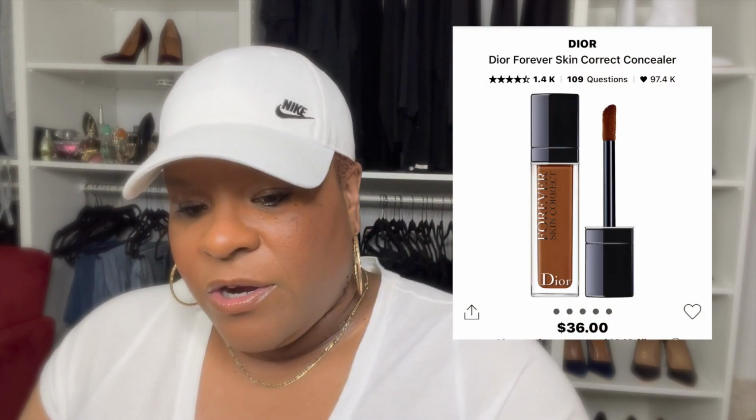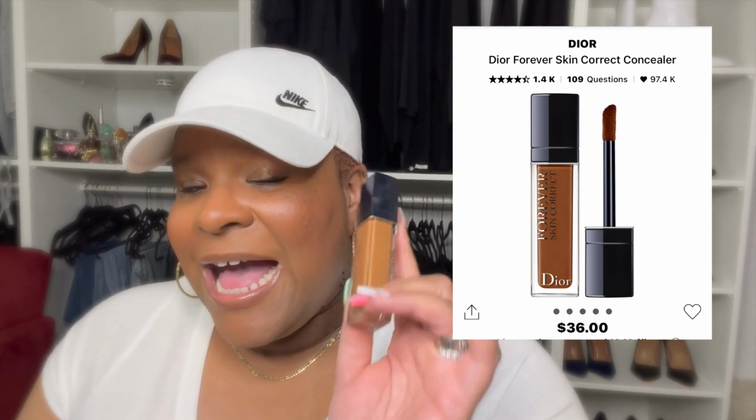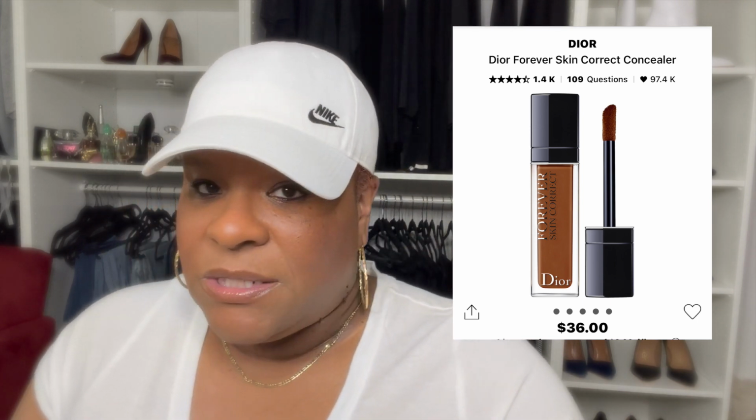So this one is one of my holy grails, and this is the Dior Forever Skin Correct Concealer. They say this is full coverage. I think that it's medium coverage. I wouldn't want to pack this on to make it super full. I would rather color correct first because color correct products are usually a little thinner. I think I would like this, just a little bit of coating. It does cover your dark spots though. Really, really nice. I have several shades for my face and under my eyes. So this is a good one.